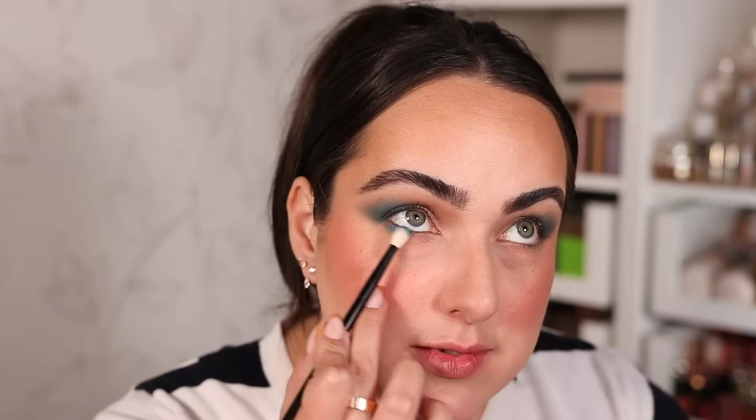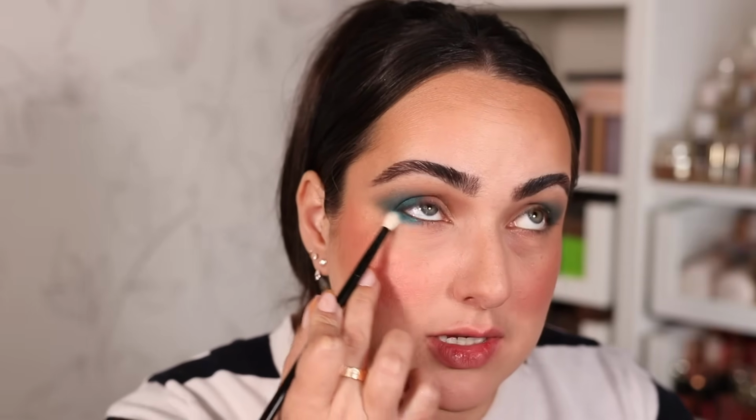We gotta add some teal to the outer third of the under eye. This is a reference number 13. And I gotta run my brown neutral shades through the bottom edge and inner part of the under eye. I'm using a different brush for this. This is a number 14 mini.